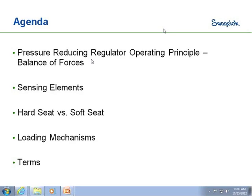One of the things we're going to spend some time on is the operating principle of the pressure-reducing regulators, which comes down to a simple balance of forces. We're going to talk about different sensing elements, compare hard seat versus soft seat designs, talk about a few different loading mechanisms, and then throughout the presentation and at the end, there's going to be a few terms we talk about as well that will help you understand product literature a little bit better and communicate what's happening with your regulators to the manufacturer.